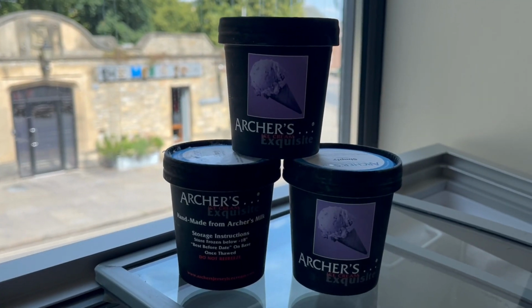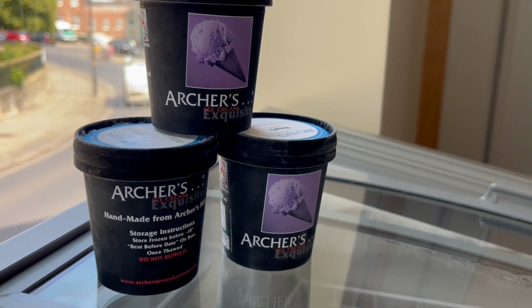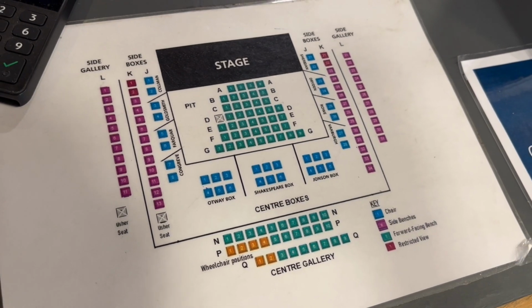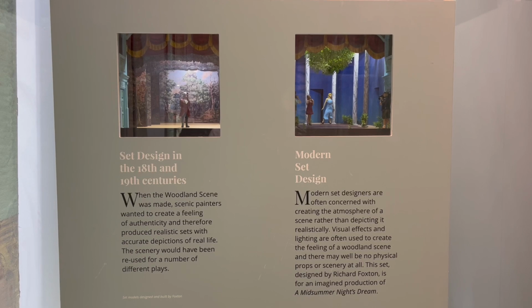For our price comparison, ice creams are provided by Archers and cost £3. Ticket prices vary on production. For the autumn 2024 season, tickets start from £12 with a top price of £25.